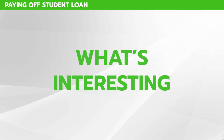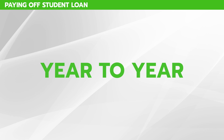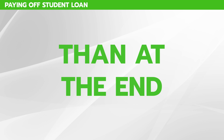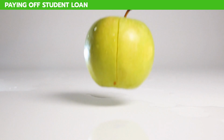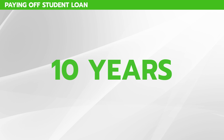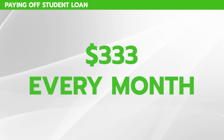What's interesting is that the amount of money going towards interest changes from year to year. Why? Well, when a bank loans money, they take more in interest at the beginning than at the end. So if you pay $333 a month, in the first years, almost half of it goes to interest. Not to mention that you have to pay this for 10 years. For the next 10 years of your life, you'll have to pay $333 every month.